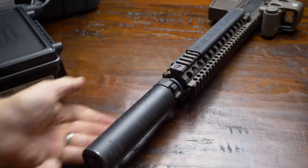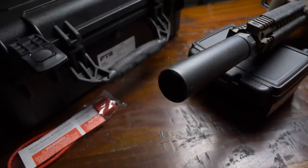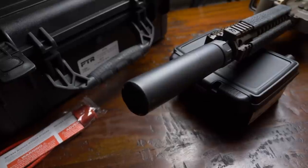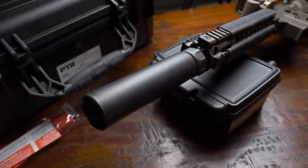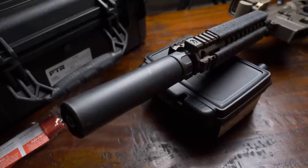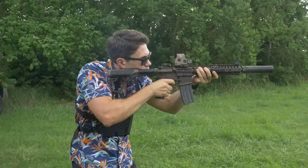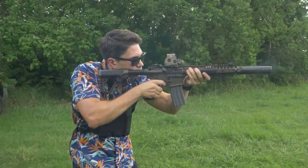Proprietary gas flow management inside the suppressor body virtually eliminates first round flash. It's 6.2 inches long and only 17 ounces in weight, with a diameter of 1.5 inches. The SOCOM series was initially released in 2012, and it was selected by the U.S. Special Operations Command, or SOCOM, in what Surefire describes as the most extensive and rigorous suppressor evaluation in history.